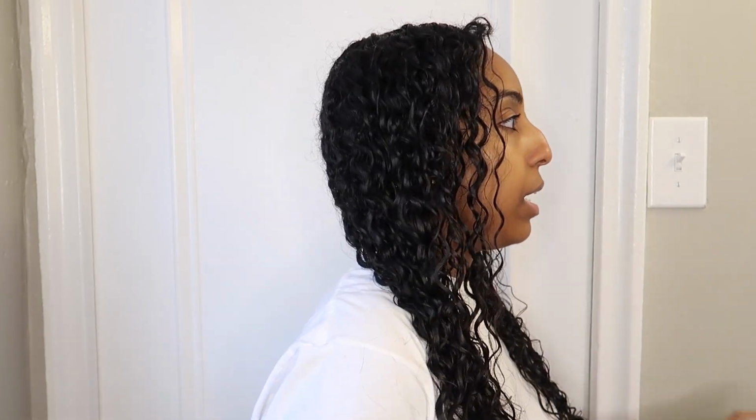And I like this a lot because when I don't feel like styling my hair right when I get out of the shower, I have other things I want to get done or other things I want to do. This is a really good thing so it doesn't drip down your back. I hate when that happens. I hate when my hair is dripping down my back or down my neck. It's just so annoying.